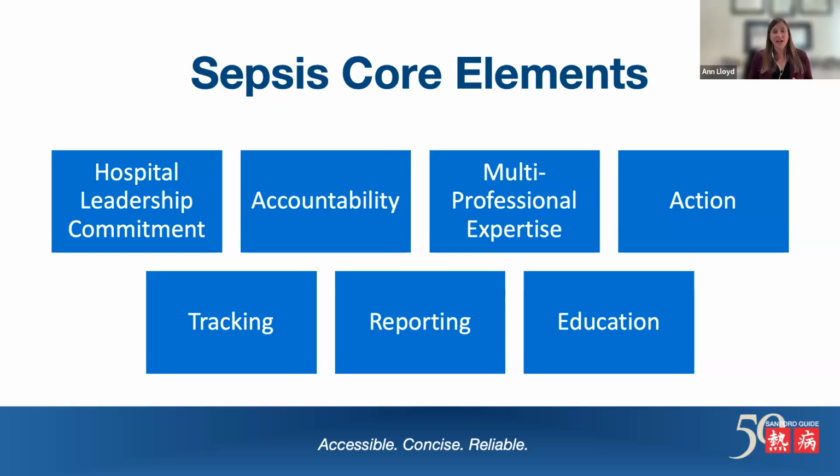The sepsis team needs to take actions. They need to track those actions, report those actions, and provide education around sepsis. So again, work in concert with your sepsis team to make sure that the stewardship team and the sepsis team are both moving their respective interventions forward, but in concert with each other.